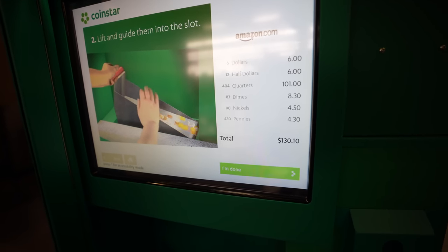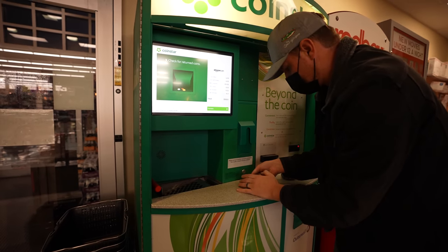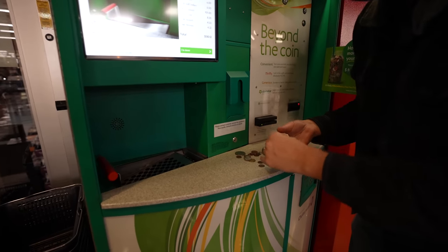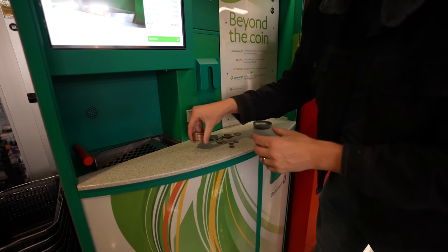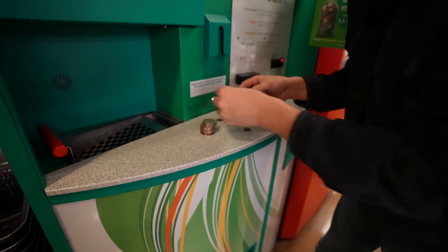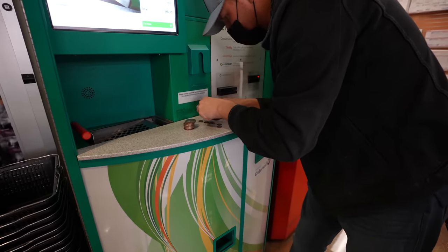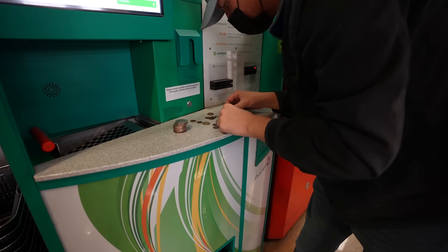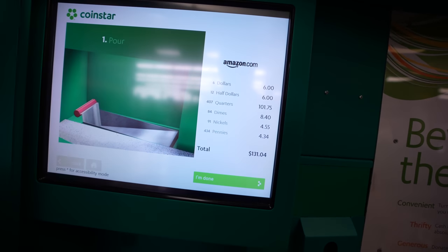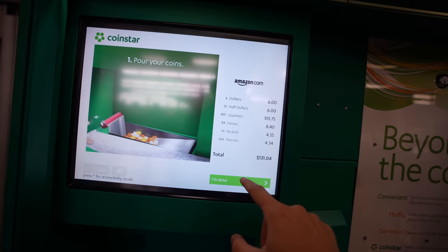Okay, we are currently at $130.10. We have some rejects that, I mean, obviously these dollar coins, they're not gonna work. So, or half dollars, or no, they are $1 coins. But like these two quarters, those should work. This nickel, no reason why that shouldn't work. A penny, another penny. Here's where we're at. I think this is all of it. $131.04. I think that's the end of this one.